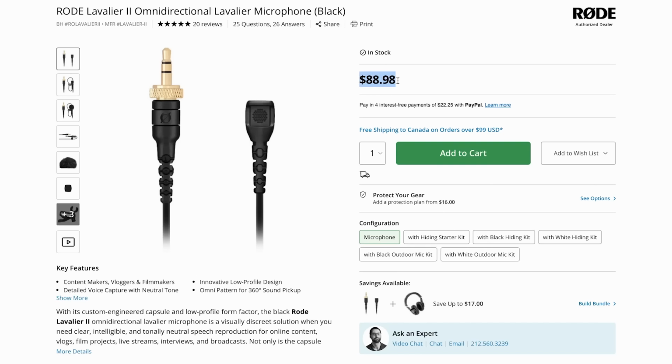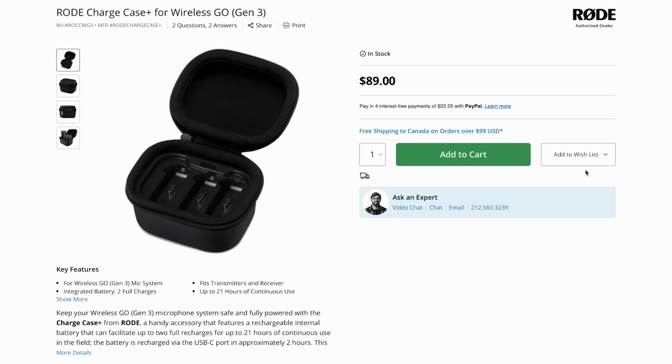Just to buy the Lav 2 separately would cost you nearly $90 US each. You can buy a charging case for the GO III, but that will also run you nearly $90, and you don't get the accessory case with it. This means to acquire a setup for your GO III, even closely resembling that which comes with the Pro, would cost you nearly $600, and you'd still be missing out on a few accessories included with the Pros.